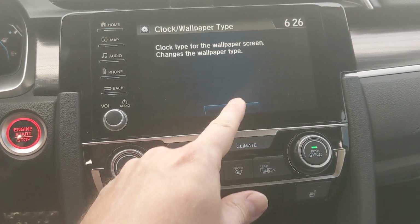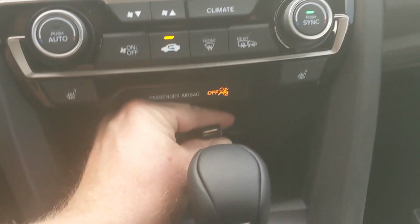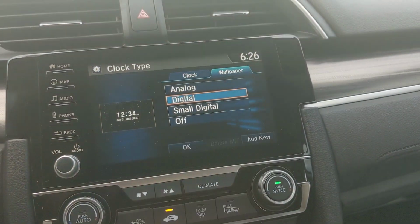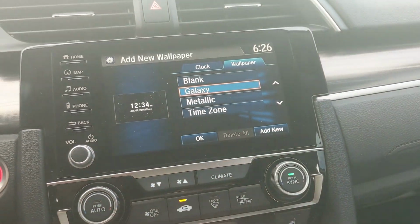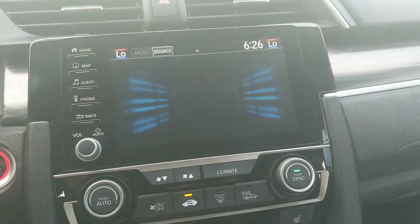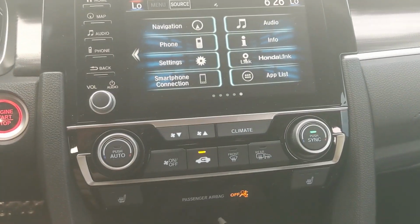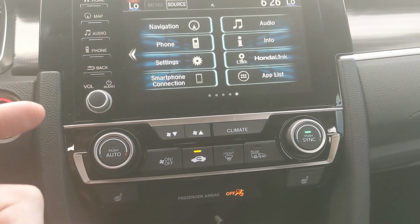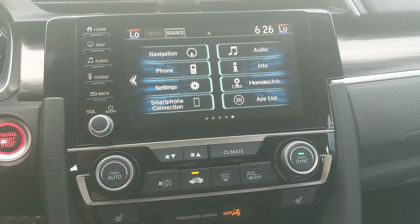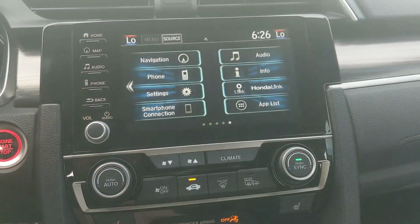I will tell you, if you want to add your own, you have to use a USB drive, and you're going to plug it into your USB right here, and then wallpapers, and it'll allow you to add a new one, and then from there, it's going to start searching, right? You cannot do this with your phone, so keep that in mind. It cannot search through different folders. That's why it has to be a USB to where it just opens up one folder, and that's where it's at. So just a word to the wise in case you decide you want to add a custom picture.